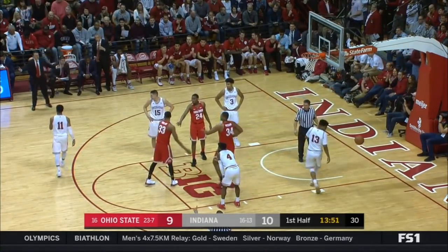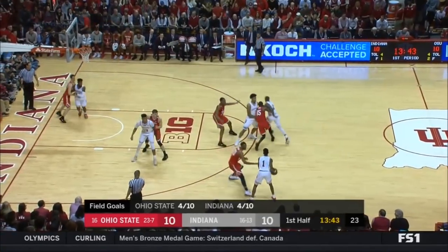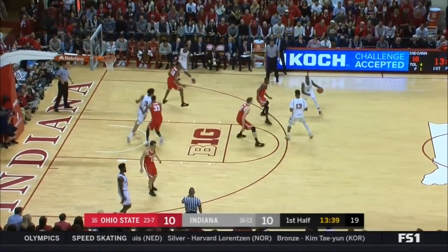He's not the kind of guy that's going to beat you off the dribble. Weston gets a breather for Ohio State. This team has greatly exceeded expectations. You've got to give him a lot of credit for that.